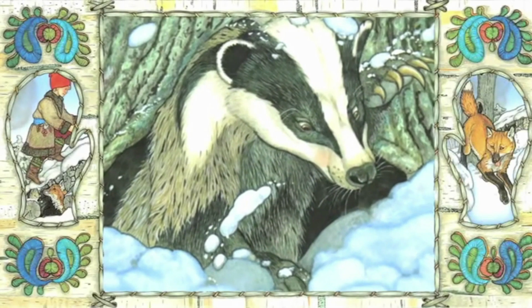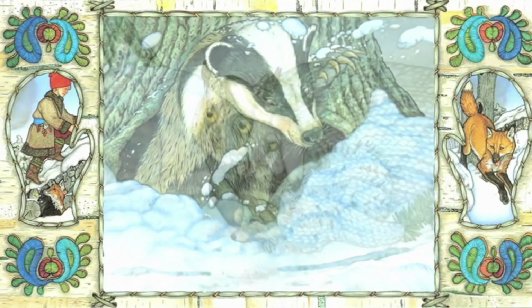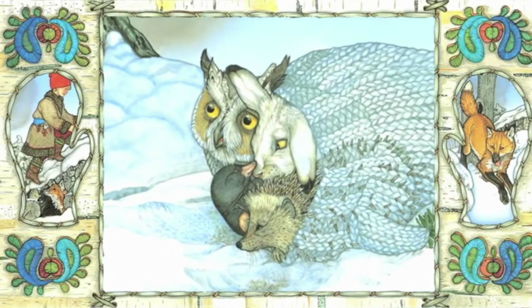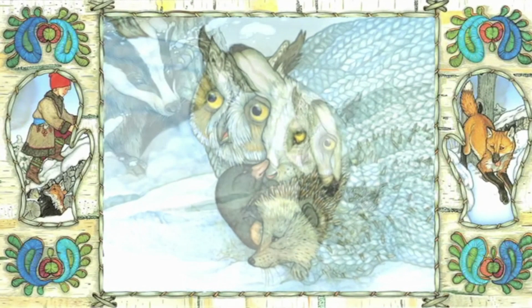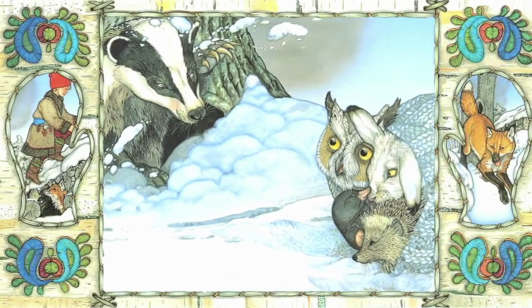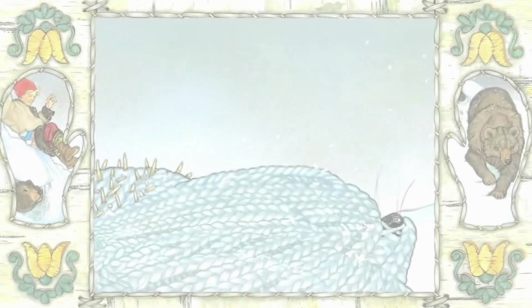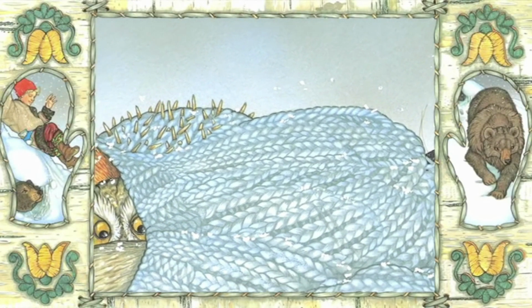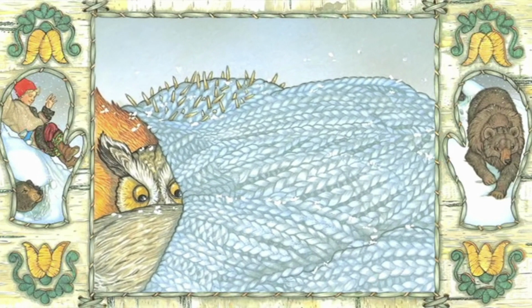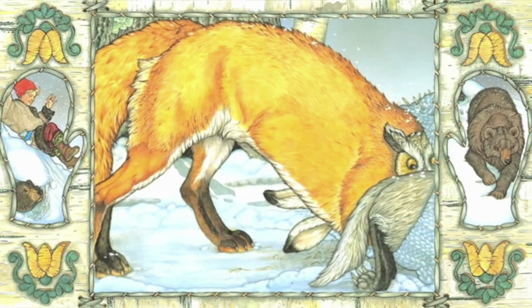Up through the snow appeared a badger. He eyed the mitten and began to climb in. The mole, the rabbit, the hedgehog, and the owl were not pleased. There was no room left. But when they saw his diggers, they gave him the thumb. It started snowing, but the animals were snug in the mitten. A waft of warm steam rose in the air, and a fox, trotting by, stopped to investigate.